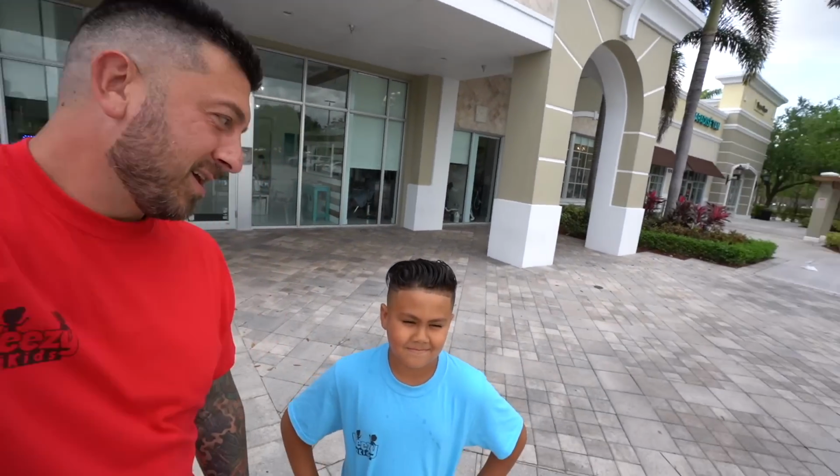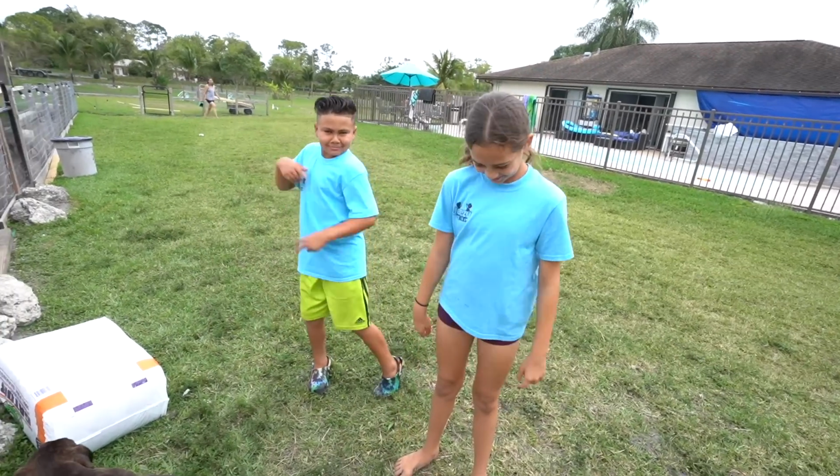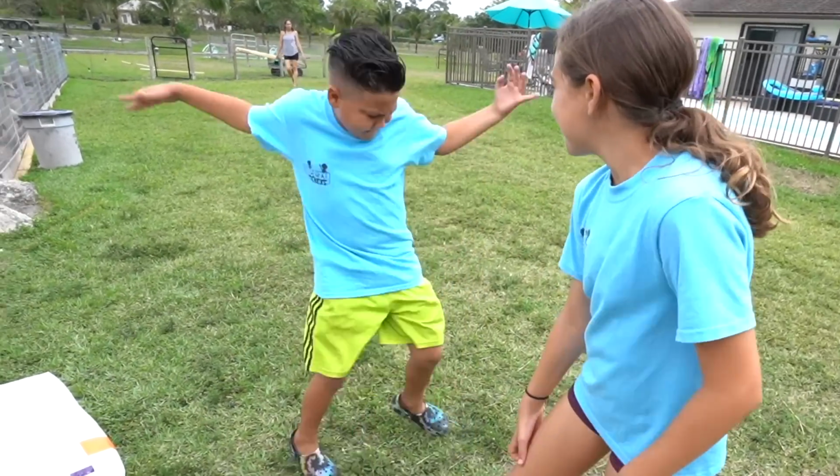So what do you think? Got our hair done. Now we need to get back to the farm because I think we're going to get chickens now.